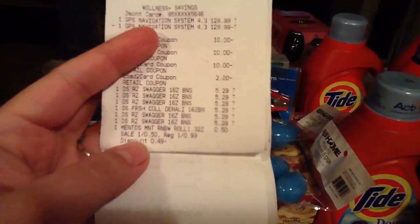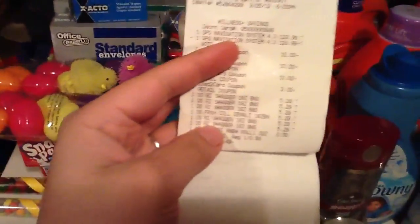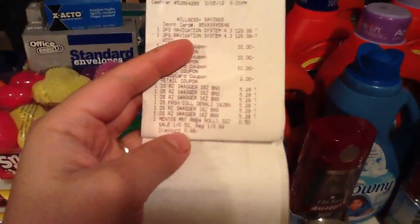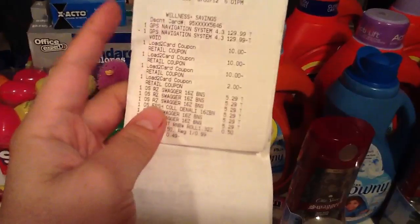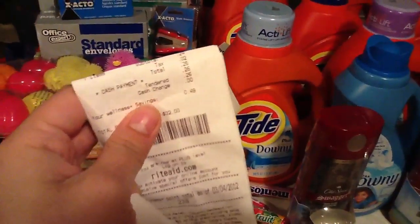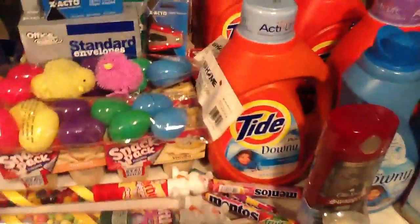Then I bought six of the Schick here because it's spend $30, get $10. So I bought six and a Mentos. And again, it took off three tens and a two. My total was 24 cents plus tax.